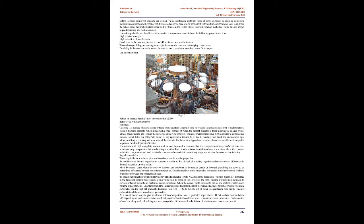Materials. Concrete is a mixture of coarse, stone or brick chips, and fine, generally sand or crushed stone, aggregates with a binder material, usually Portland cement. When mixed with a small amount of water, the cement hydrates to form microscopic opaque crystal lattices, encapsulating and locking the aggregate into a rigid structure. Typical concrete mixes have high resistance to compressive stresses, about 4000 psi, 28 MPa.